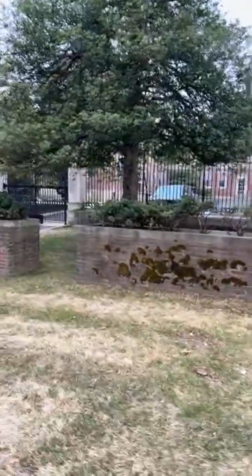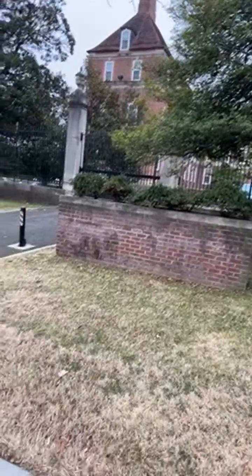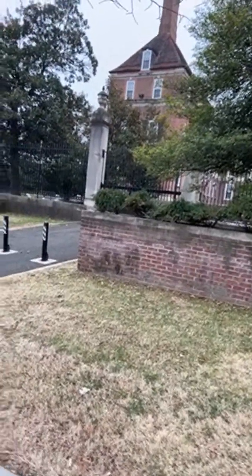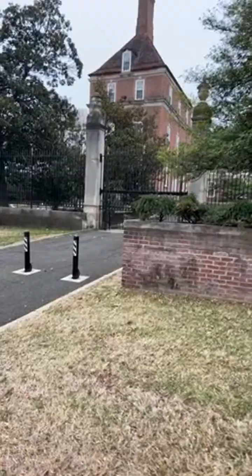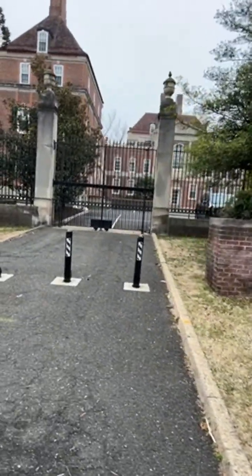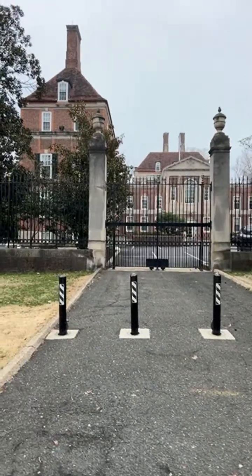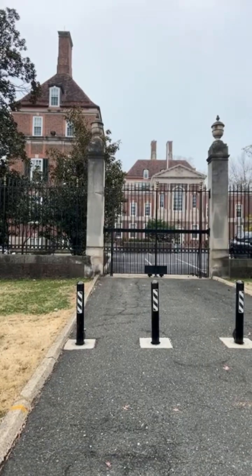This is a large compound, quite beautifully maintained, compared to some other embassies that are kind of falling into a little bit of disrepair. This one's always quite beautifully maintained. I love the chimneys. I love the whole aesthetic feel.